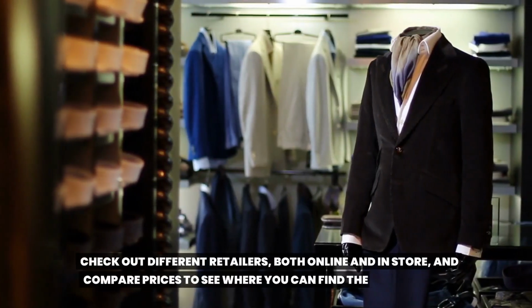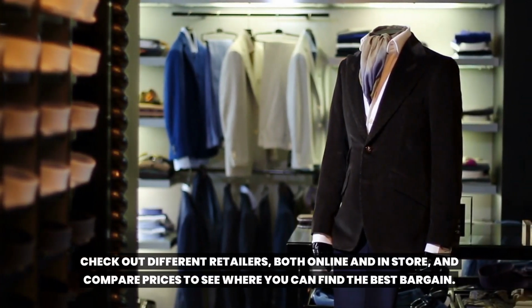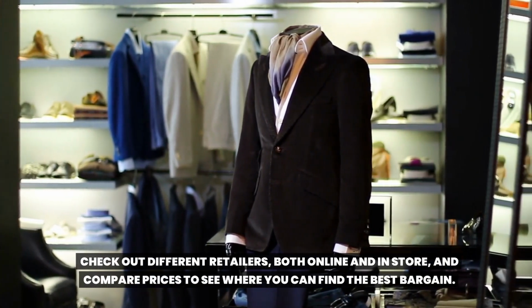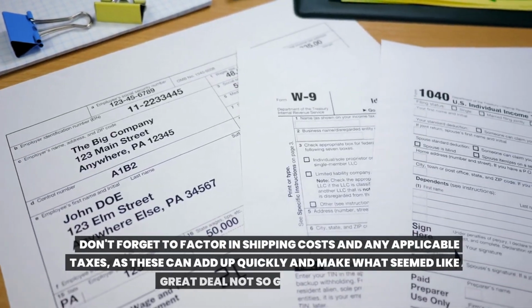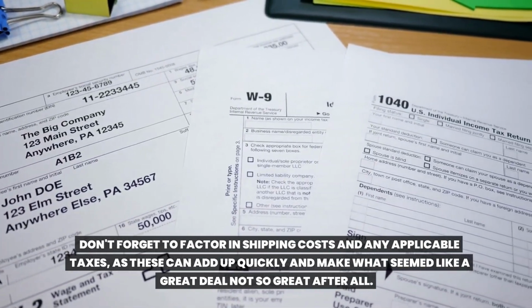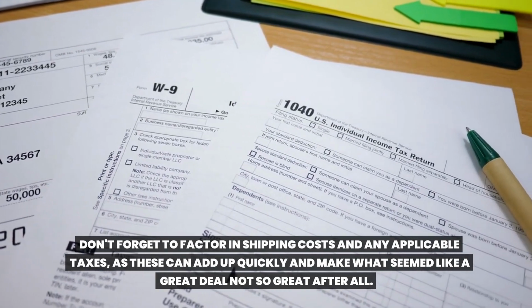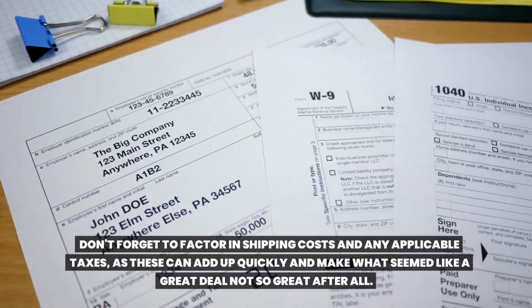Check out different retailers, both online and in store, and compare prices to see where you can find the best bargain. Don't forget to factor in shipping costs and any applicable taxes, as these can add up quickly and make what seemed like a great deal not so great after all.